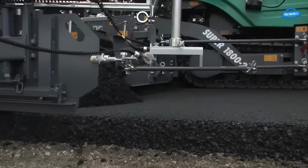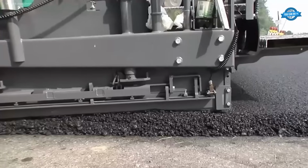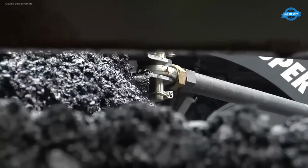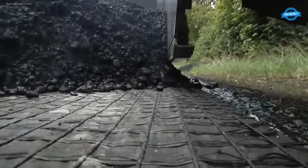First, the old asphalt surface was milled to prepare the base. Following this, a geogrid type HTELITC40 was directly applied onto the milled surface. This reinforcement mesh helps prevent the formation of fatigue and reflective cracks, thereby extending the service life of the road.